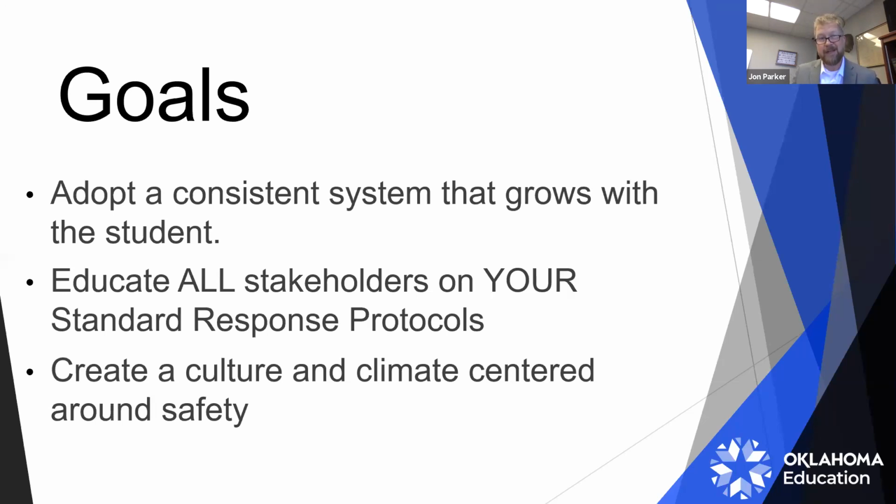Educate all of your stakeholders on whatever your specific standard response protocols are. It may not end up being I Love U Guys, but you're going to learn about I Love U Guys today, and they do have a good system that's easy and ready to adopt. And then finally, this all leads to creating that culture and climate that's centered around safety. This is maybe the spearhead of planning and of starting the process of training everybody at your school system. So I do hope you leave with those items.